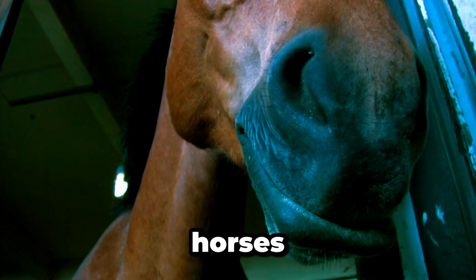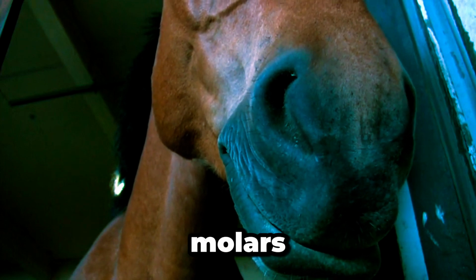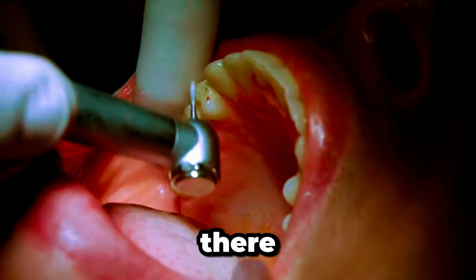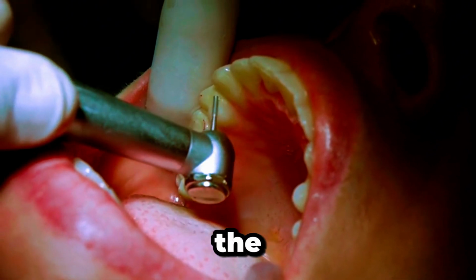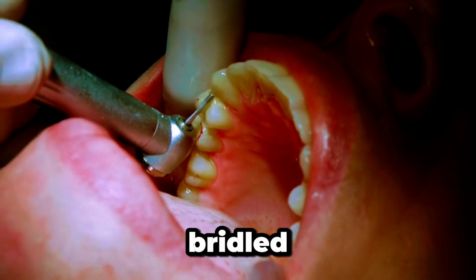Some horses, both male and female, will also develop one to four very small vestigial teeth in front of the molars, known as wolf teeth, which are generally removed because they can interfere with the bit. There is an empty interdental space between the incisors and the molars where the bit rests directly on the gums or bars of the horse's mouth when the horse is bridled.